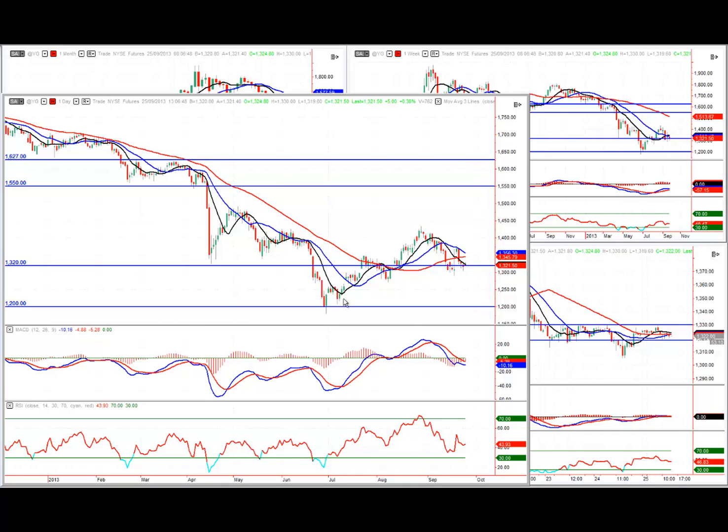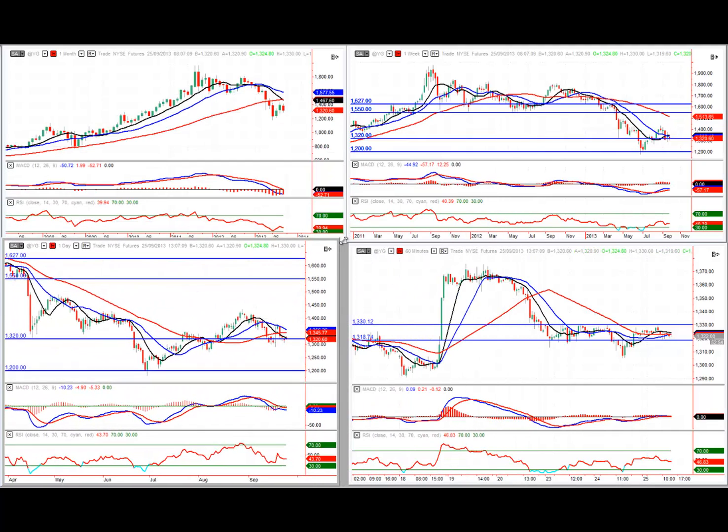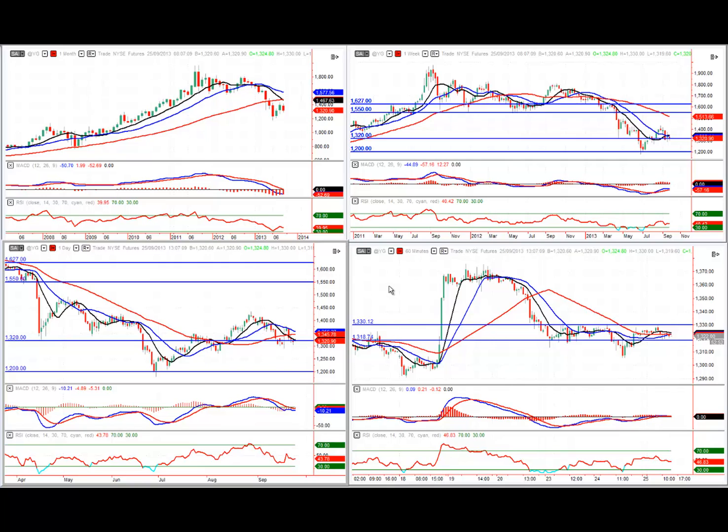So here on the daily chart we are in an uptrend. We have been in an uptrend. Now we've sort of broken down. Now we've put in a lower high, and haven't put in a lower low yet, but it's looking rather bearish, and it's looking like we're getting more confirmation of a move to the downside.